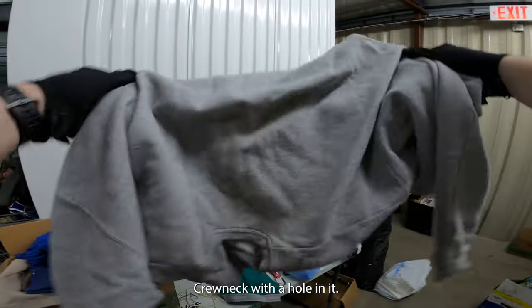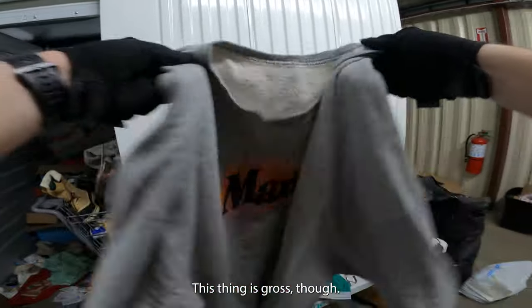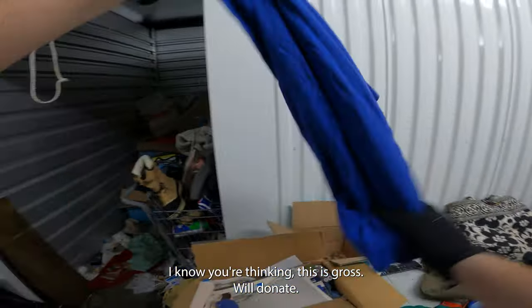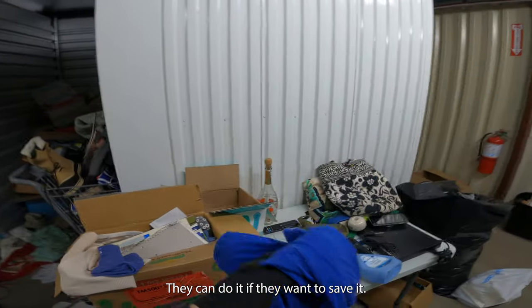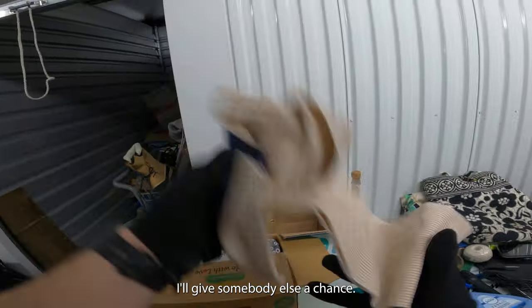Crew neck with a hole in it. Marines? So weird. This thing is gross though. We're gonna go ahead and donate. I know you're thinking, oh, this is gross. We'll donate. People have washing machines, they can do it. If they want to save it, they can save it. Especially cooler, older pieces like that. I'll give somebody else a chance.